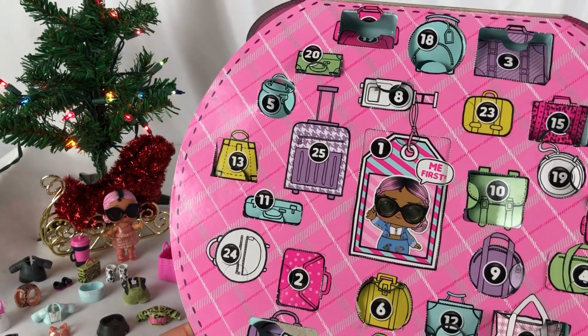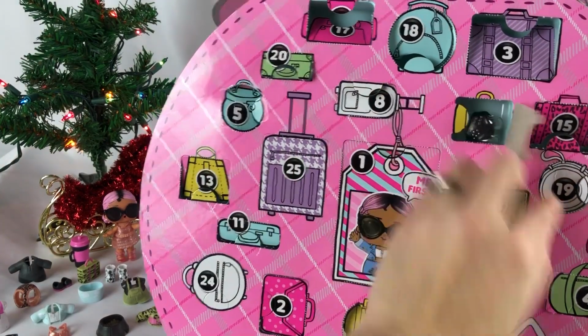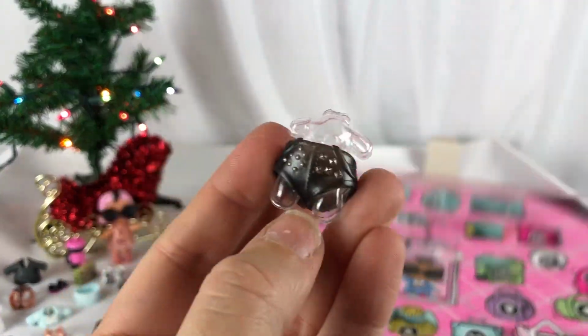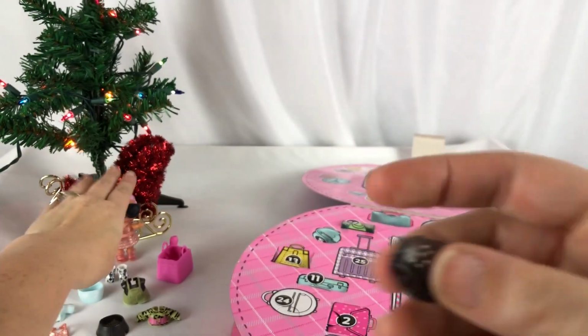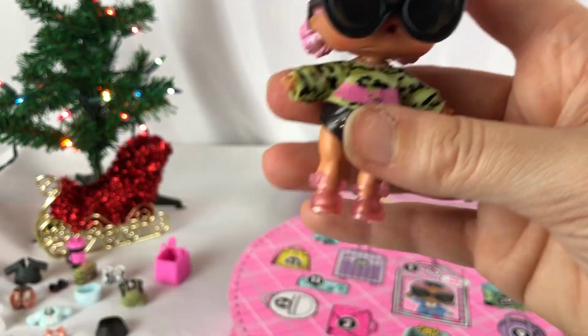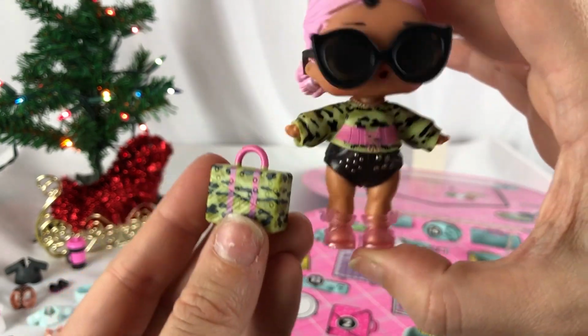All right, day number 23, right here. There's so many of them. We did find the bottoms. Look how cute. Oh my goodness. All right, so we have to try this on. Let's get it on. There you go. Oh my goodness, look how cute. All right, and her little purse to boot.